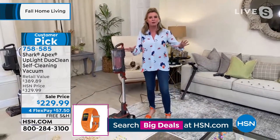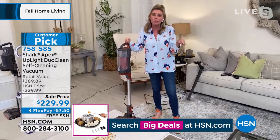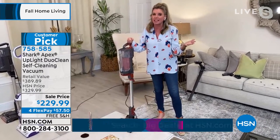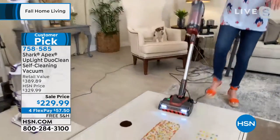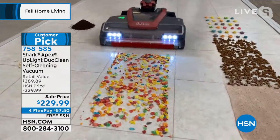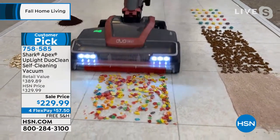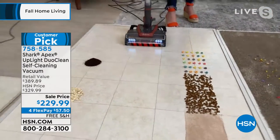So let's take a few minutes and break everything down and talk about why this vacuum is different from the one that you probably have in your closet. And as we go through these types of demos, what I want you to do is ask yourself, can my vacuum do this? Can my vacuum annihilate big, huge messes without having to vacuum any of these up?